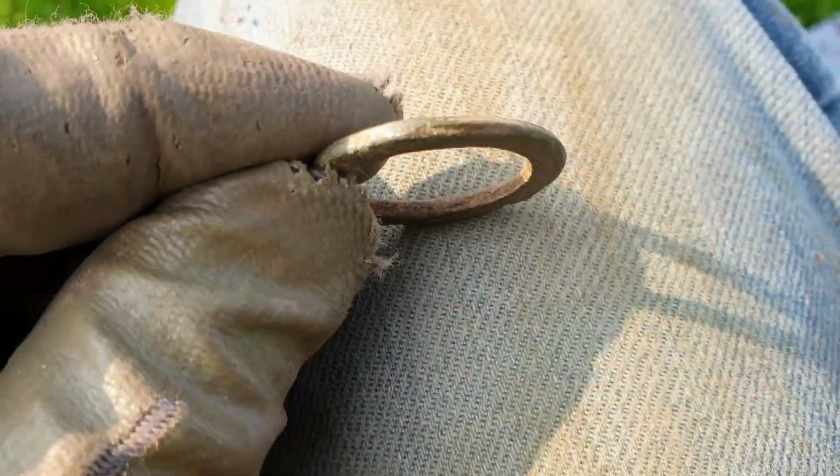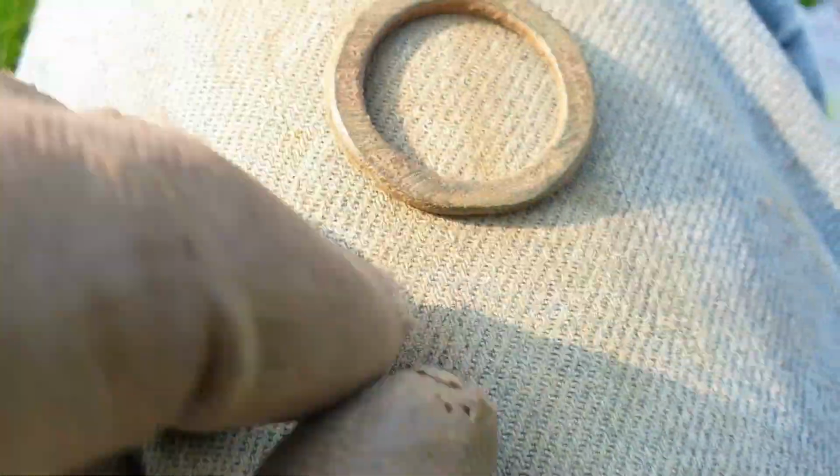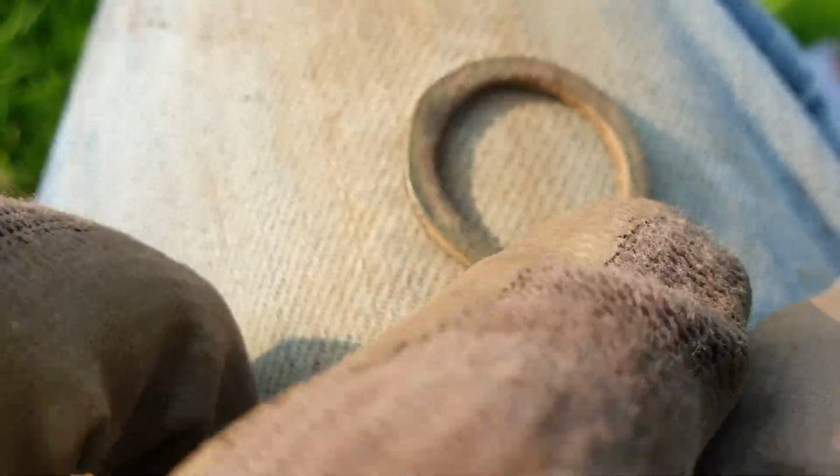Yeah, I haven't had one quite like this before. This, because it's fairly flat, quite thin. Yeah, it's got some age to it, has that? Great stuff.